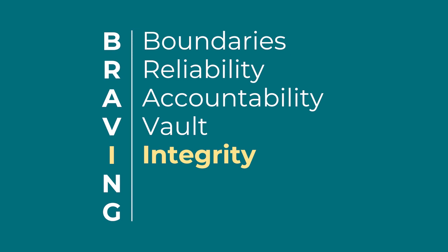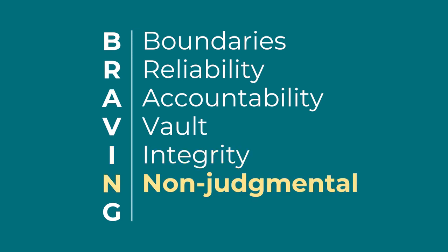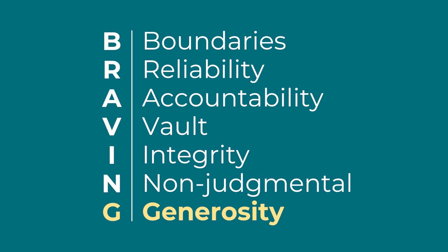So integrity is also an important, kind of human feature that it's interesting to see. There are many different kind of ways we can show integrity on the website. So something also to look into. And there are some examples inside of this article. The N stands for being non-judgmental. More details in the article, and also being generous.